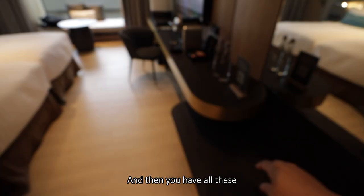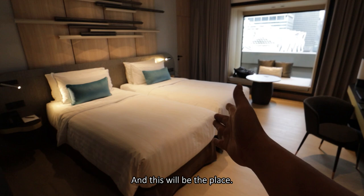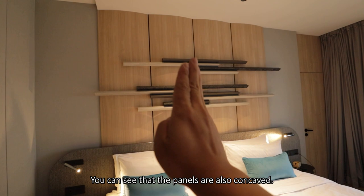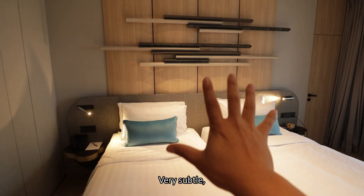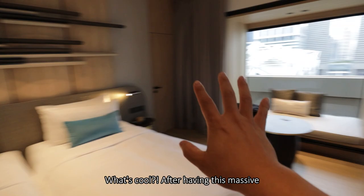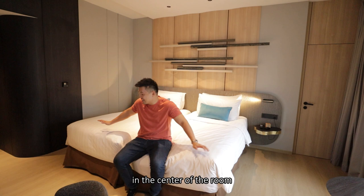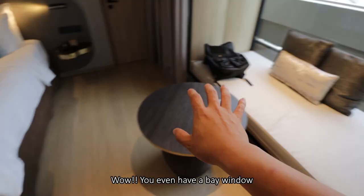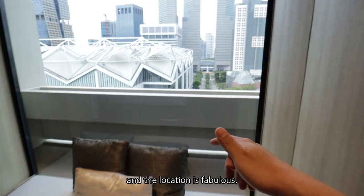Then you have all these organic form furniture, very friendly for children. I love it. And this will be the place I will hang out for the next 3 days. You can see that the panels are also concaved, similarly to the one opposite. And when the light hits on it, even if it's on the same level, it creates this profile. Very subtle, yet very nice, including the edges of the bed head. What's cool, after having this massive bed size in the center of the room, you still have so much circulation space. Just look at this. Wow. You even have a bay window for you to just read a book, as if I read lah, but for me to edit my videos, and the location is fabulous.